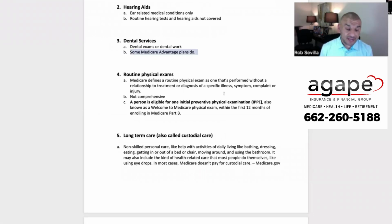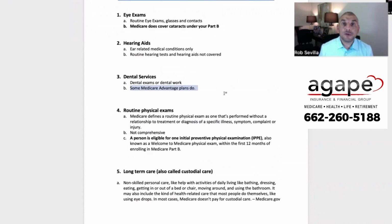Not only is Medicare not going to cover your routine eye care, but also your hearing aids, and additionally, your dental services. And once again, this is a big frustration with a lot of the Medicare beneficiaries that I sit down with. They can't believe that Medicare doesn't cover a lot of this because they're in their 60s, sometimes a little later, going on Medicare, and they're wondering why it doesn't cover things that they really need.